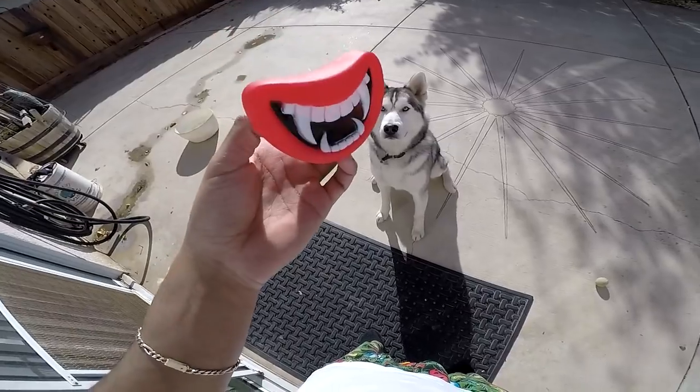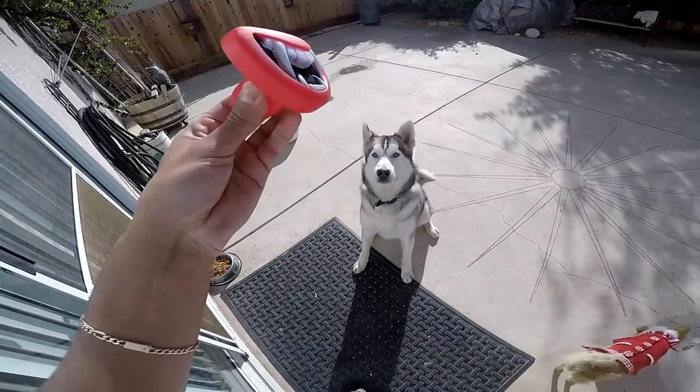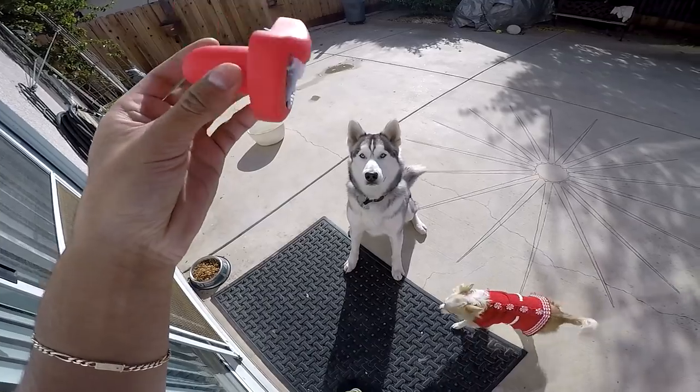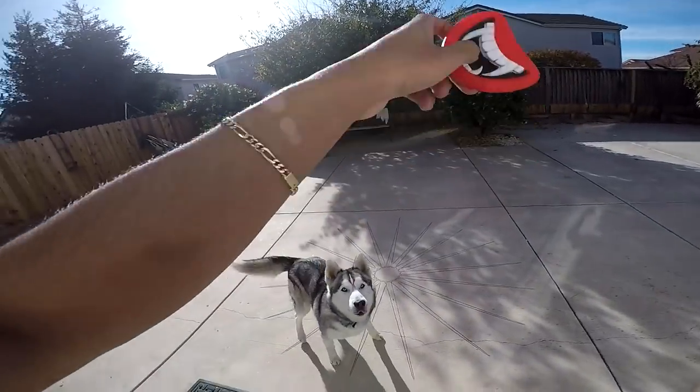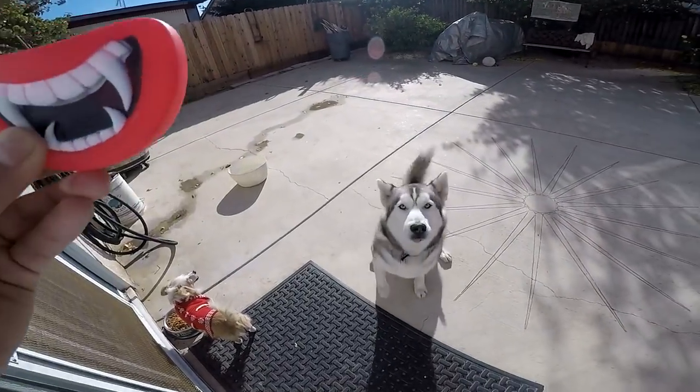What is that? The problem with these is that Crypto absolutely destroys squeakers. My prediction is he's going to go straight that way. You want it? Speak. Speak. Sit.